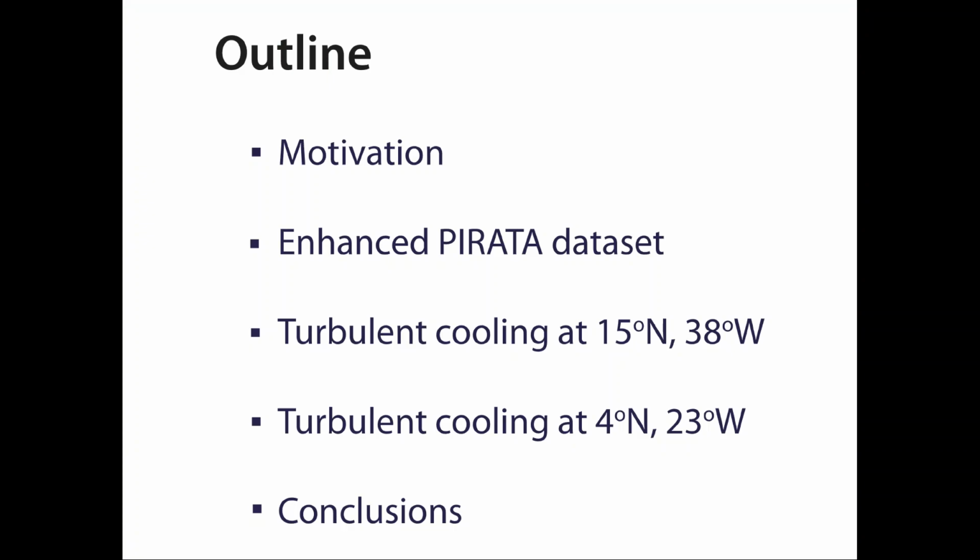All right. So, a very brief outline. I'll talk about why it's important to understand turbulent mixing and cooling of SST, and some previous results, which are really in the tropical Atlantic. They focus mainly on the equatorial region. So I'll show some previous results based on observations in that area, and what we learned from them.